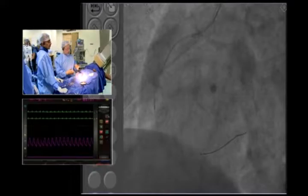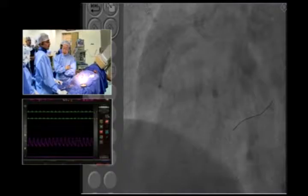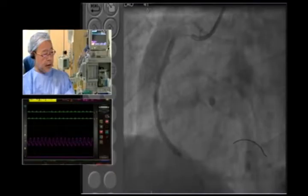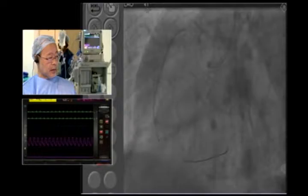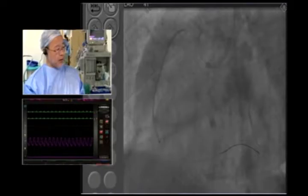So the question is which size of the stent I have to take. Of course, the diameter of the stent should be 3.5 at least, maybe. But the problem is the length. So here is the 60 millimeter tapered stent, tapering from 3.5 to 3. So I took that one.